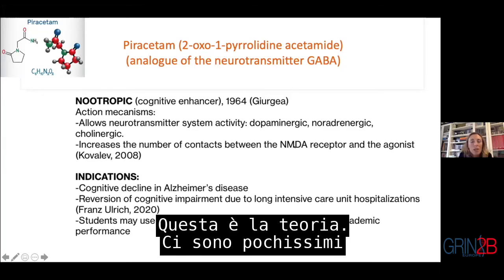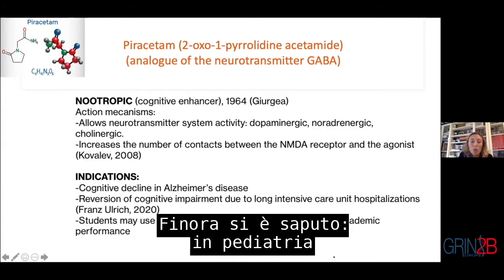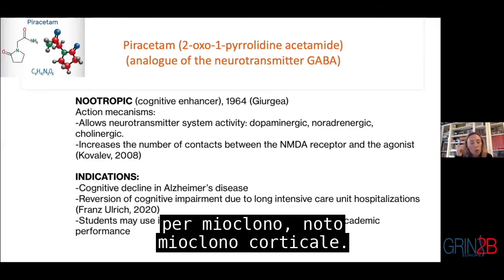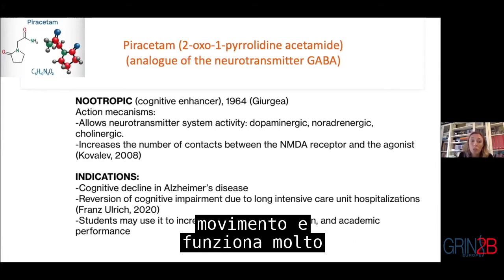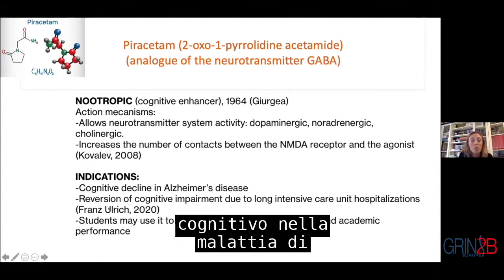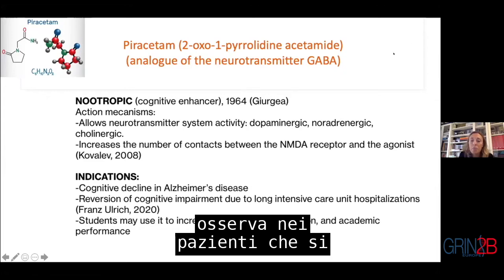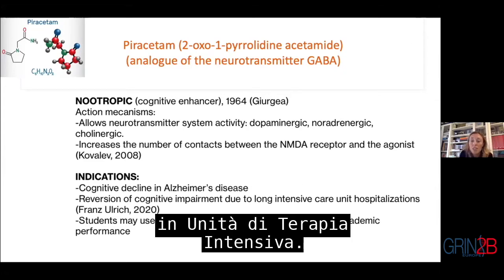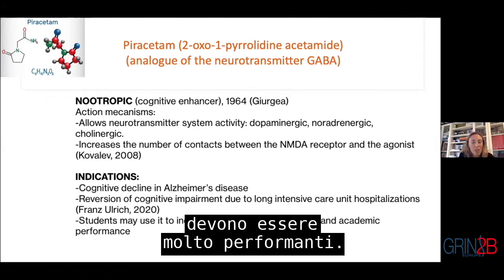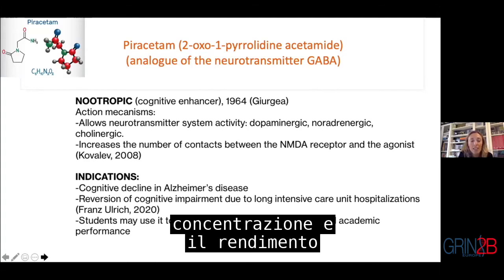This is the theory. There are very, very few studies in this direction so far. We give, in fact, piracetam in neuropediatrics for myoclonias, non-cortical myoclonus, a kind of movement disorder, and it works very nicely for that. The other indications so far are cognitive decline in Alzheimer's disease, and the reversion of cognitive impairment seen in patients who spend long periods in the intensive care unit, and also students when they have exams, tests, and are stressed and have to perform very well. They take it to increase attention, concentration, and academic performance.